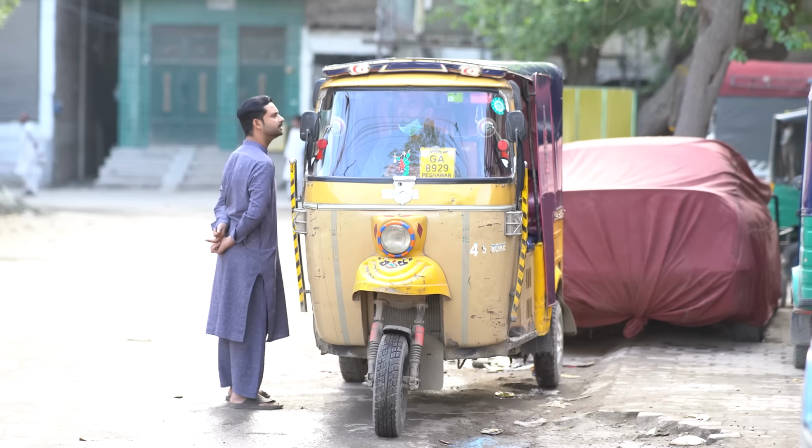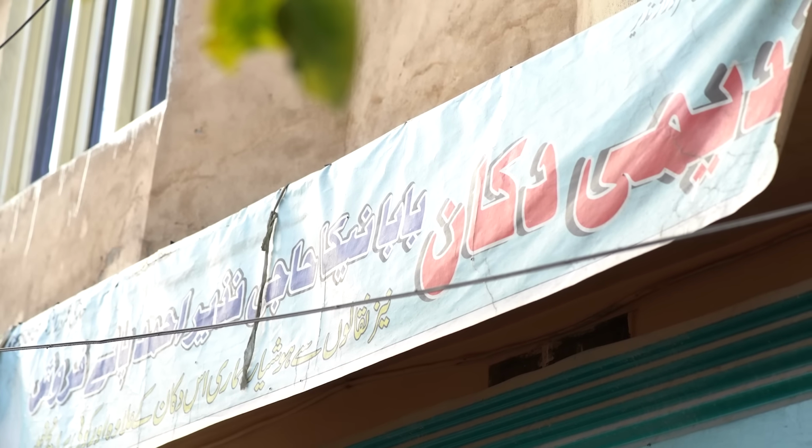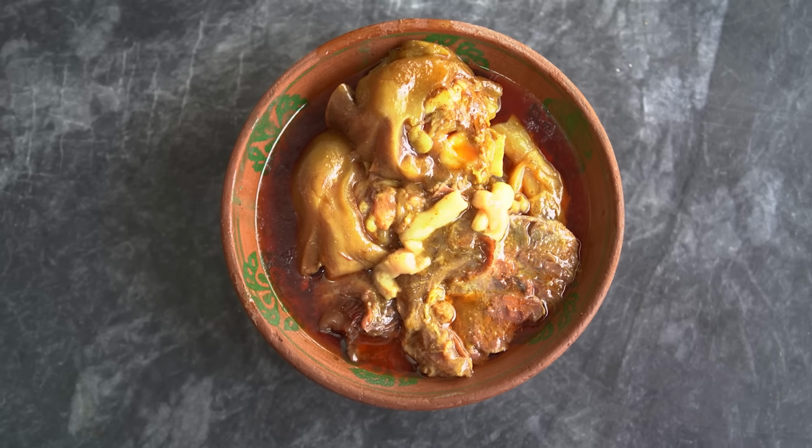Assalamu alaikum everyone. First meal in Peshawar. It's 7:30 a.m. They've got this nice crisp weather and we are gonna start it with a very nutritious breakfast of Paya, which is buffalo foot stew.